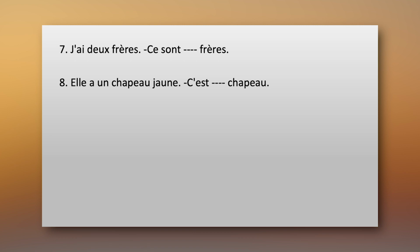That means, what do we choose? Son, sa or ses. Son is for masculine singular number. Sa is for feminine singular number and ses is for masculine and feminine both, but plural number. So, this is masculine singular number. So, we are going to use elle a un chapeau jaune, c'est son chapeau.